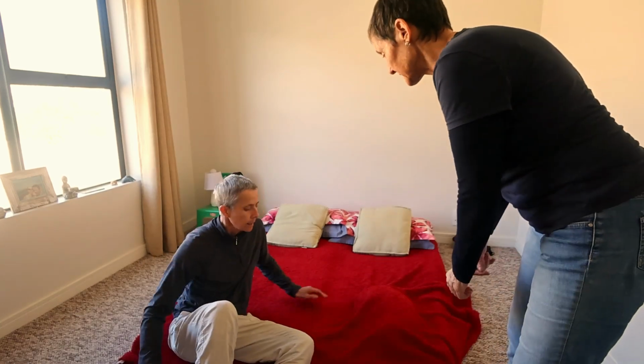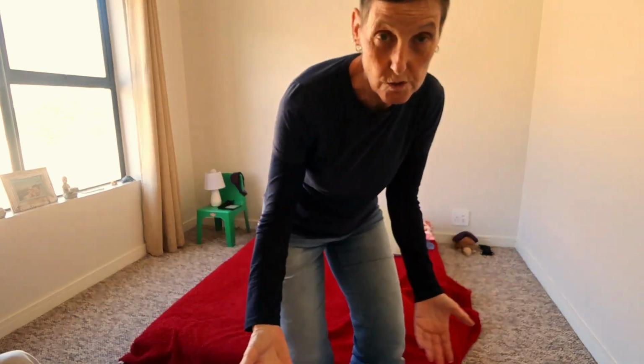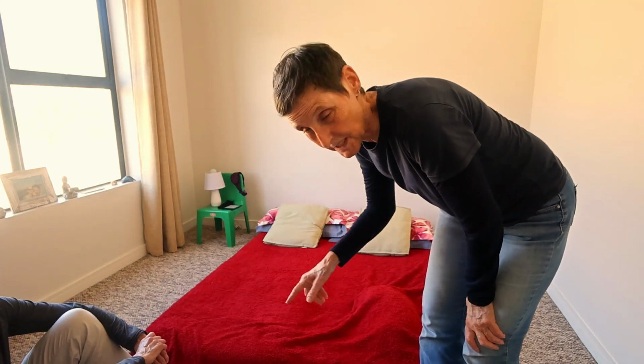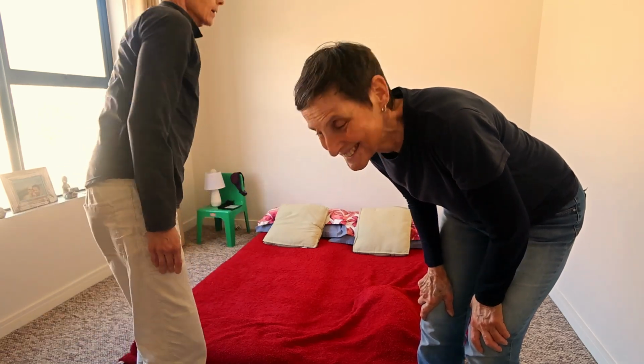Let me do a little creaky old lady demonstration. Sometimes if I'm struggling with my back or whatever, I'll often just get onto my knees and then try not to use my hands to get up. I try and do what she did earlier as much as possible, but some mornings it doesn't work.